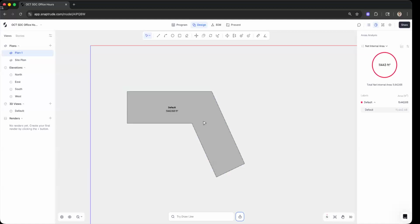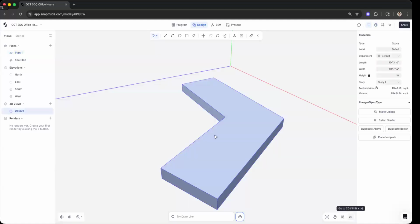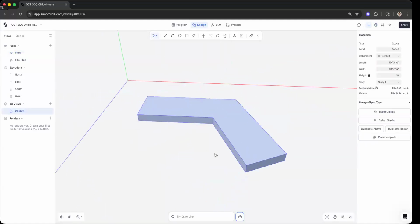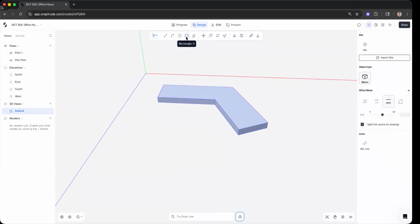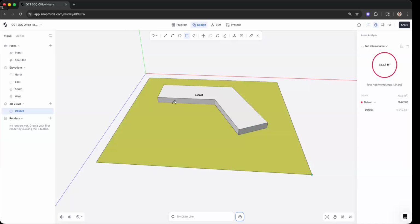It's pretty easy to actually go from this directly into a 3D view where you're starting to mass out a concept. I don't have a site placed yet because we haven't done that quite yet, but if you wanted to have a site object to draw on, you can go to any of the draw tools. Rectangle is the symbol for a building pad. If you click on site over here, we could just draw our quick building pad here.